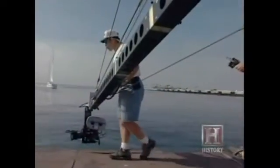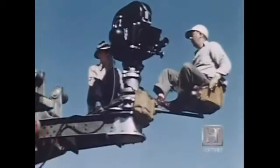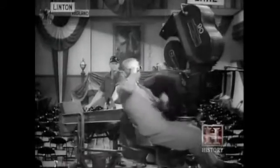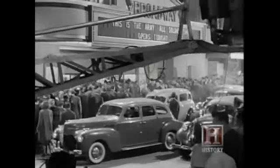The Charmed crew is using a lightweight jib made by Aerocrane that won't put too much stress on this rickety dock. Hollywood has been using cranes to get those big sweeping shots for years. In the early days, it didn't matter if you used a squeaky old construction crane. But after the introduction of sound, directors like Cecil B. DeMille and Alfred Hitchcock needed quiet, agile, yet sturdy cranes to get that million-dollar shot. Called cherry pickers, they were modified from cranes developed during World War II to place bombs in airplanes.